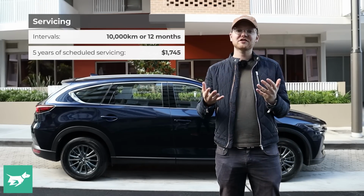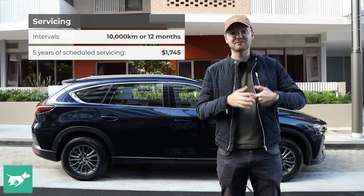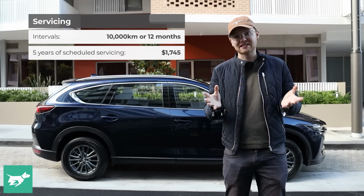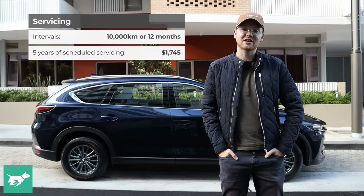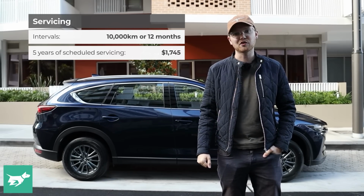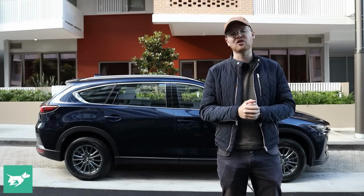Keep in mind, you have to service the CX-8 the first of every 12 months or 10,000 kilometers. Most rivals can go 15,000 Ks between services. That said, Mazda do cap the price of their services, and the first 5 will cost you $1,745 for the petrol, which is a little bit cheaper to run than the diesel version of this car.